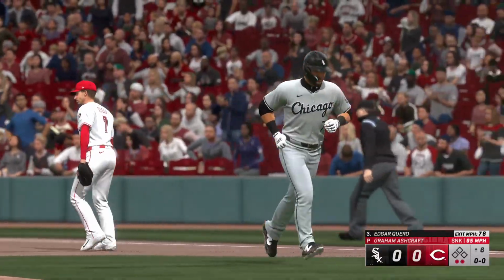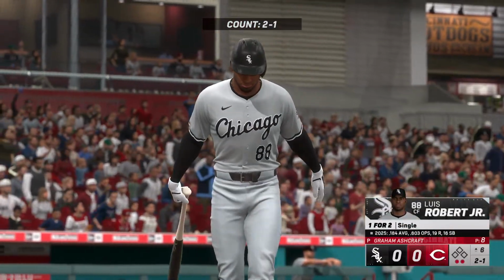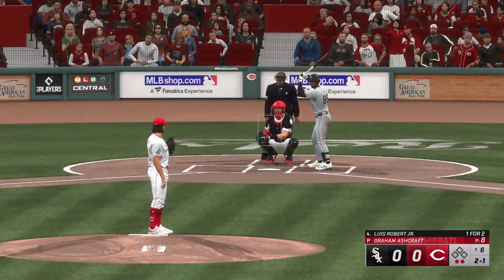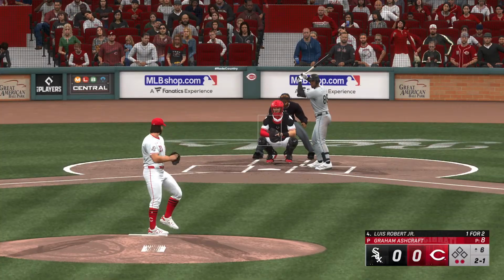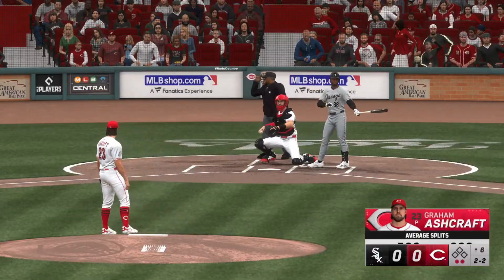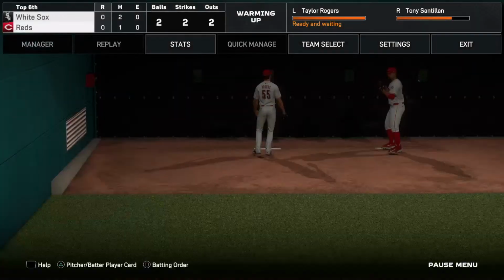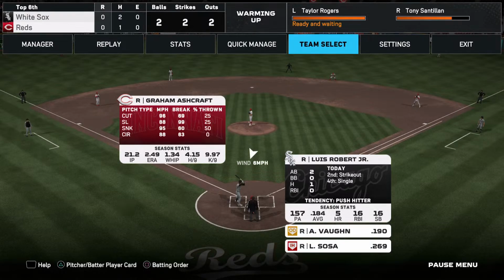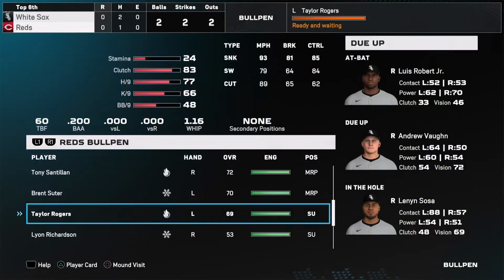Now batting, the center fielder, Luis Robert Jr. And now it's Luis Robert. And that's in for a strike. And now 2-2. Meanwhile, activity in the bullpen. Taylor Rogers, the veteran southpaw, is getting ready to come on if needed. Santiago warming up as well.